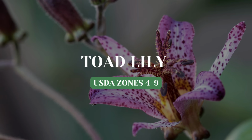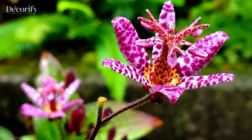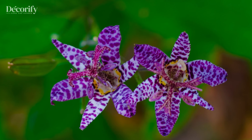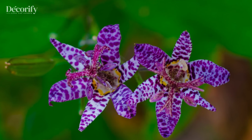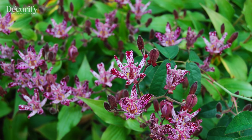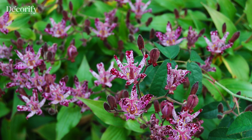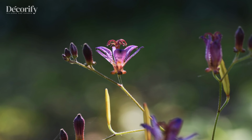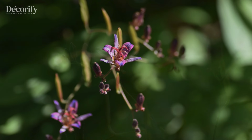Looking for something a little more exotic? Toad lilies offer up orchid-like blooms in speckled purples and blues, perfect for shaded gardens in fall. They prefer moist, rich soil and can handle cooler temperatures, making them a lovely surprise when most flowers are done. Plant them where guests can admire them up close. These intricate blooms are worth a second and third look.